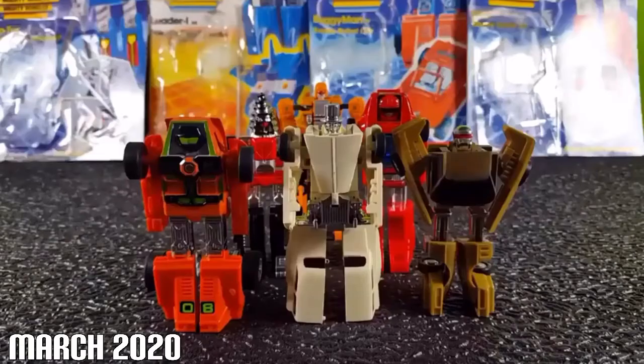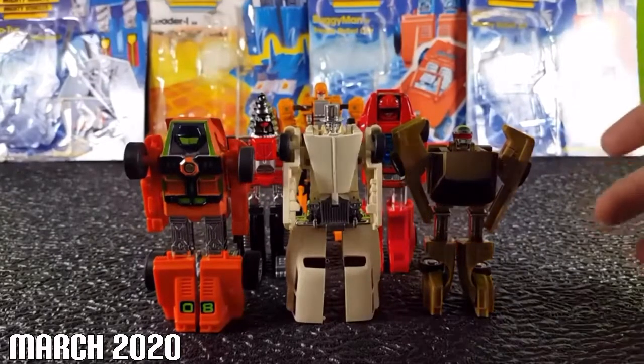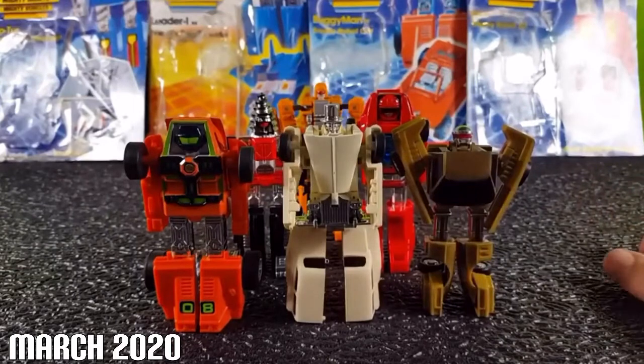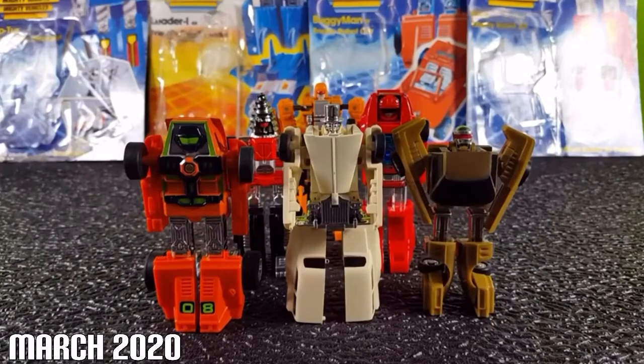Welcome to a GoBots review video. Today we'll be taking a look at 6 different GoBots that I have in my collection. Most of them are Renegades, and I got 2 Guardians back there. So yeah, hope you enjoy.